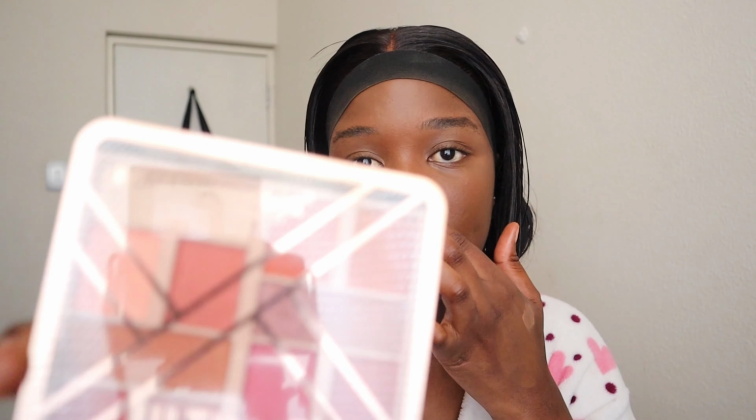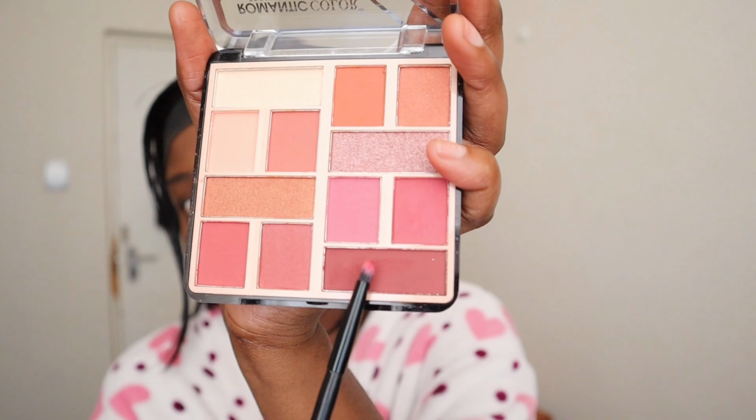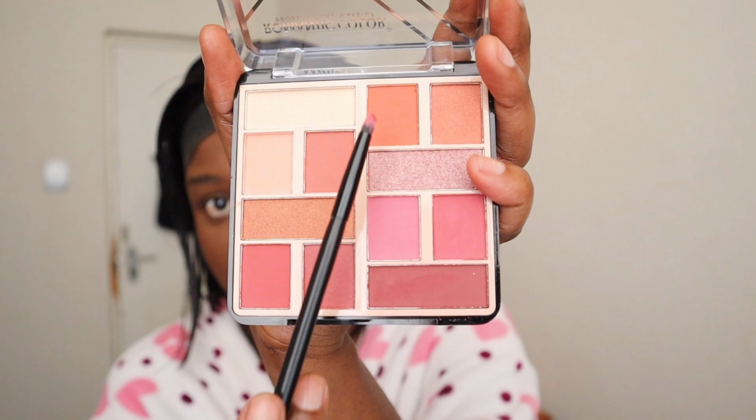Okay, now I'm gonna go in with this eyeshadow palette. And I'm just gonna highlight. My dress is this color, somewhere here and here. So I don't know, I think I'm gonna put something nyana that goes with those colors. Maybe like pinkish. Let's see.